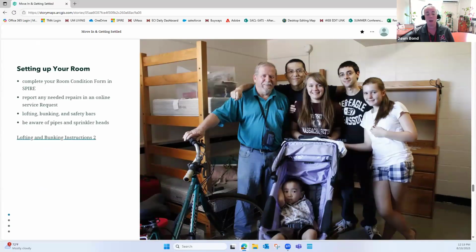Students will complete what is called a room condition form on Spire. We'll have 48 hours after check-in to complete the room condition form. That's essentially an inventory form that says that the room is in good condition and the furniture that we said should be in the room is in the room. If not, please drop us an online service request and we will rectify any problems.